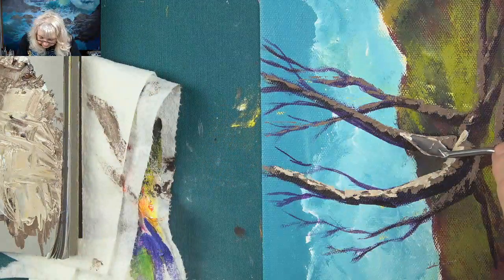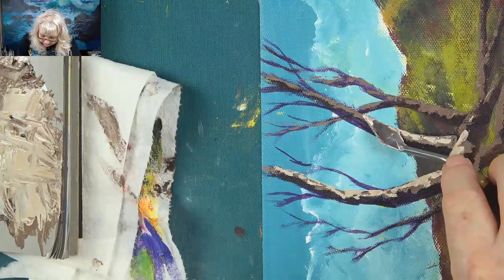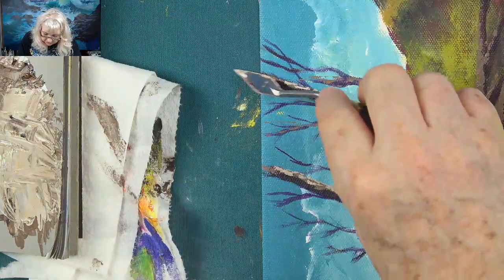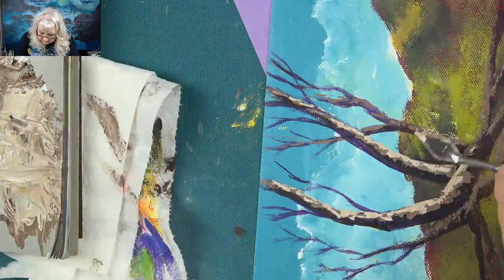Now, we've got a really good video on YouTube. It's got like 200,000 views on how to use a palette knife. If you haven't seen that, you can join the crowd that's watched it. That's gone global. It's really a good one, right? Like that. See? Look at our tree. Now, we're going to just come up here like this.